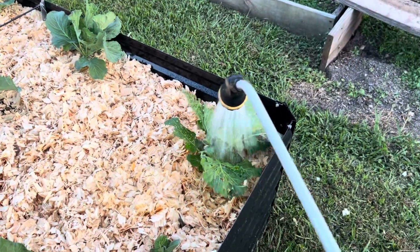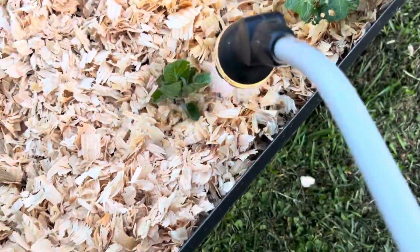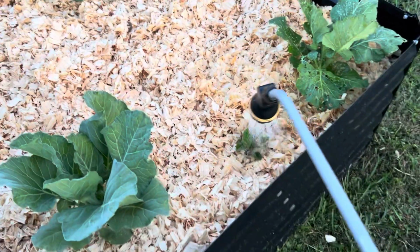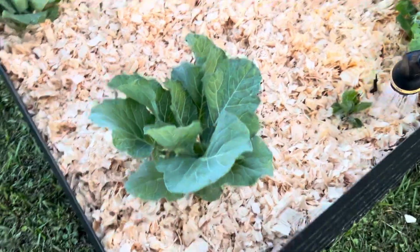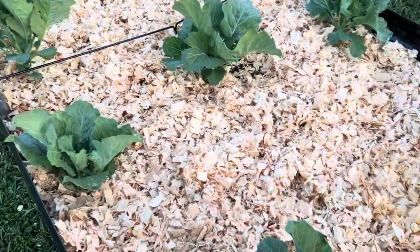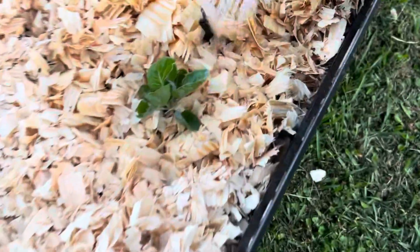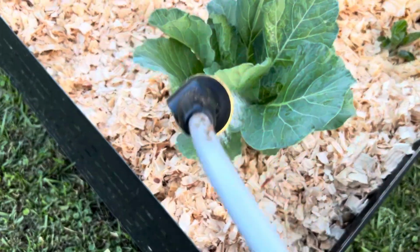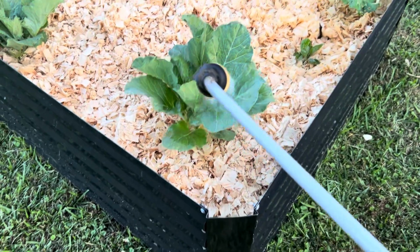I'm thinking about giving him a little pruning, maybe cutting some of the leaves off. But Tiny Tim is still kicking. The one down there, Tiny Tim Jr., he may be gone. I don't know if I can save him. But this is my collard green bed, and I do have a few Brussels sprouts in here. I think this is a Brussels sprout. I'm pretty sure it is, and I'm pretty sure this is a collard green in that one. But we won't be able to tell until maybe a few more weeks.